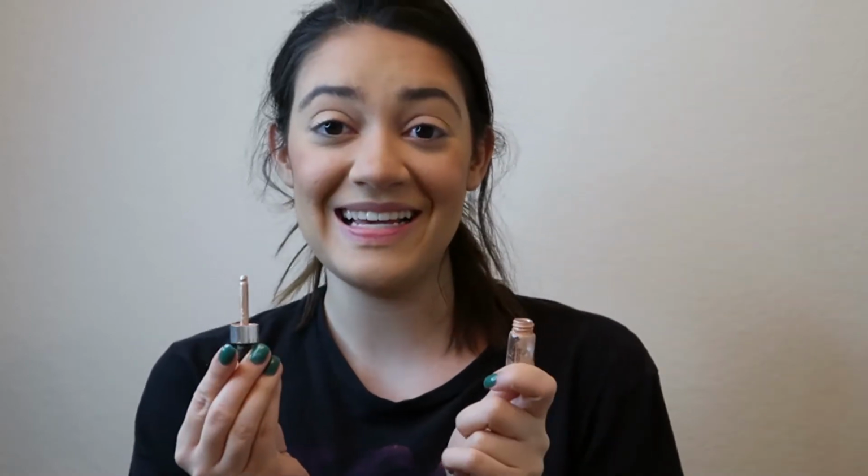Ooh. Okay, I'm gonna take this Cover FX Custom Enhanced Drops. It's just a little sample that I got a while back, and it's almost out. The full size is really expensive, so I'm just dreading having to get that. But until then, I'm gonna use this until it's bone dry.